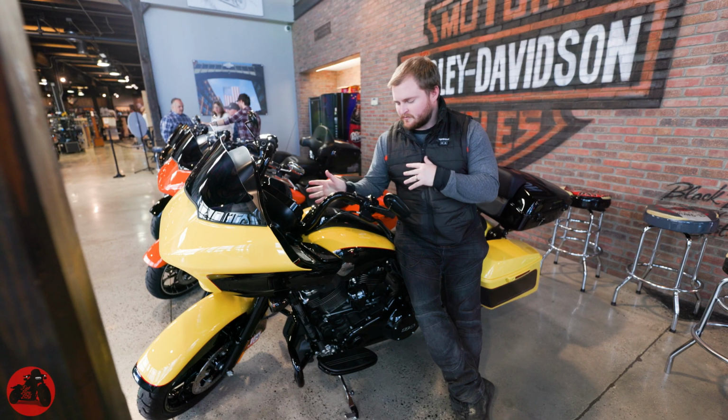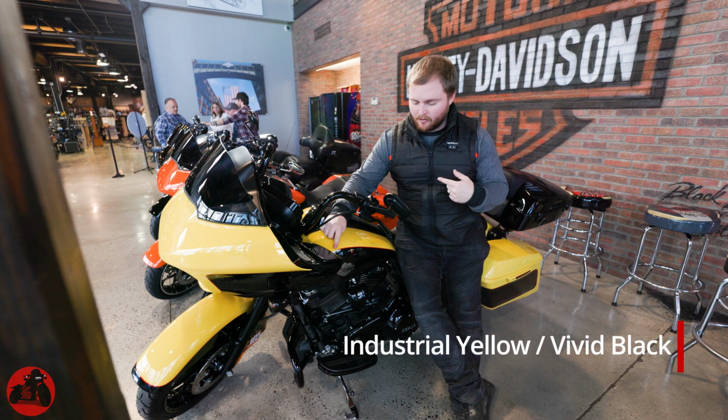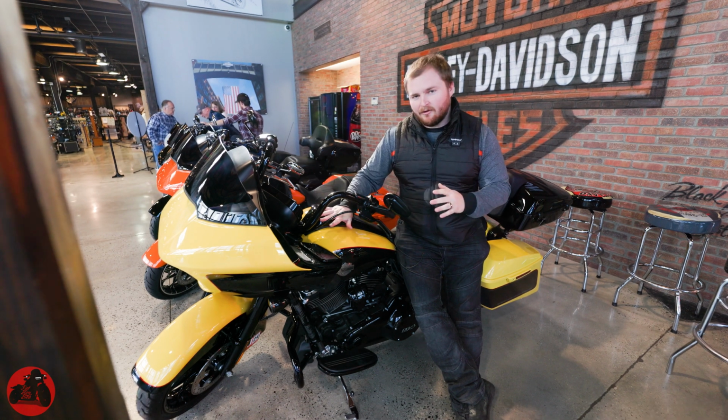So starting us out, the first one we have here is this Road Glide Special coming in with the industrial yellow, red pinstriping, and black. I like to call this the Bumblebee Road Glide. I think it looks pretty interesting. The yellow looks very different than what it does online. I'm actually quite interested in this.